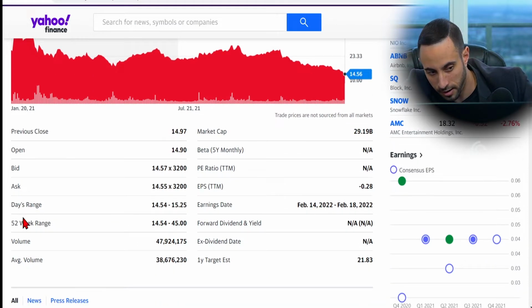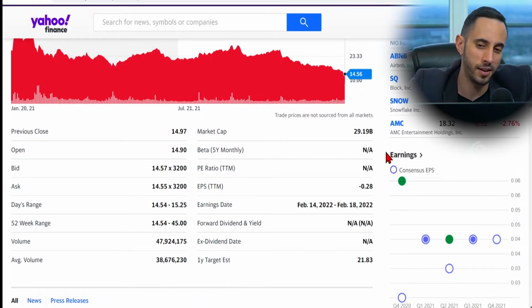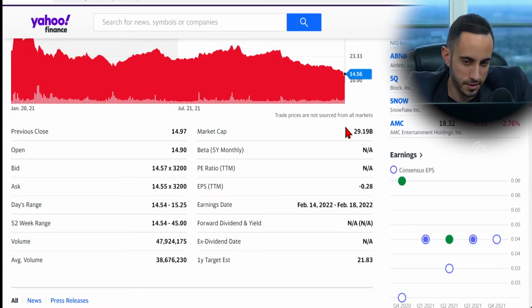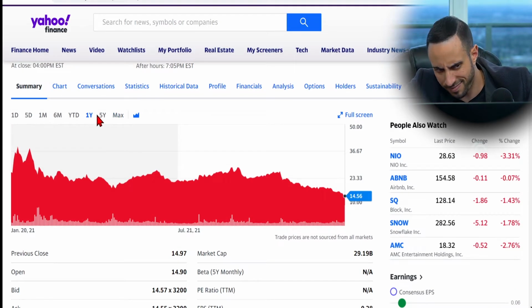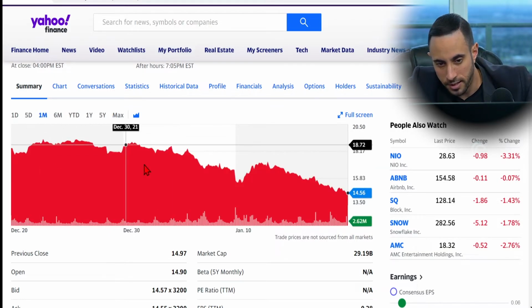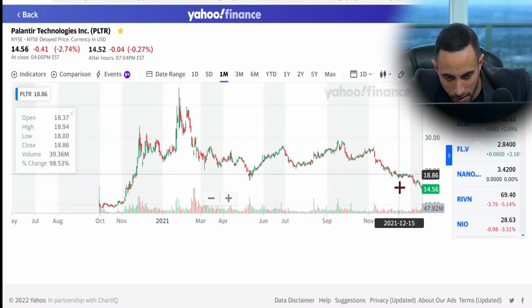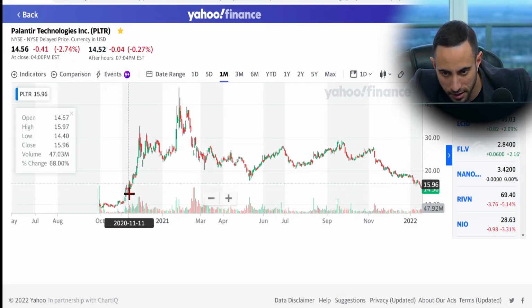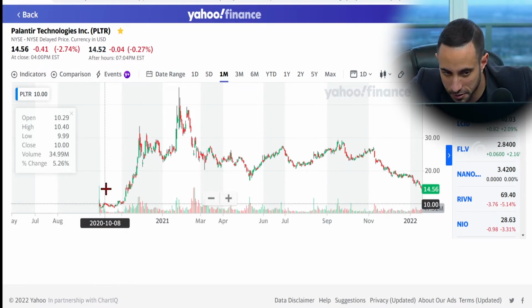We can see here the 52-week range of $45. So the stock was substantially higher. It still has a $29.19 billion market cap. As you know, a lot of growth-oriented companies, Palantir is a technology company at the end of the day, they have pulled back quite substantially. But this thing IPO'd below 10. It's currently trading for 14. Seems to have been in a pretty nasty downtrend over the past month. I was trying to pinpoint where Palantir might find some support next, and it looks like our last stop is somewhere around 14 bucks. And if we don't hold that, it could drop into the single digits.